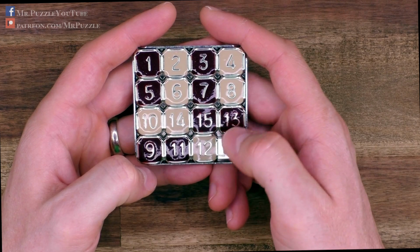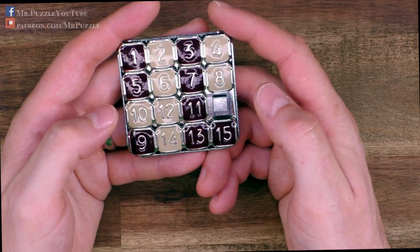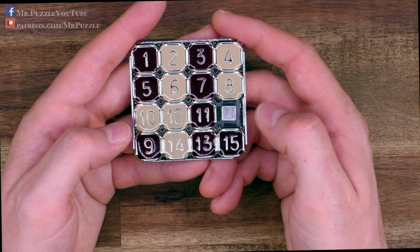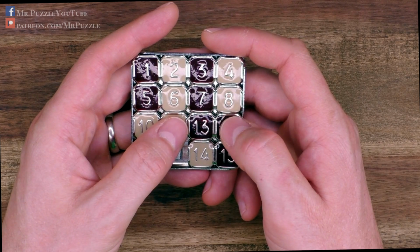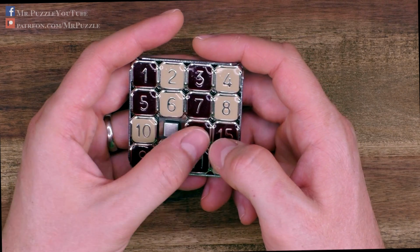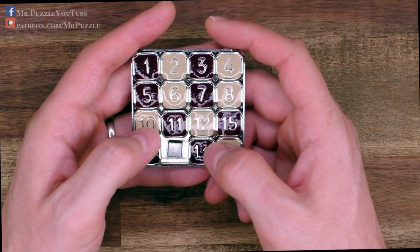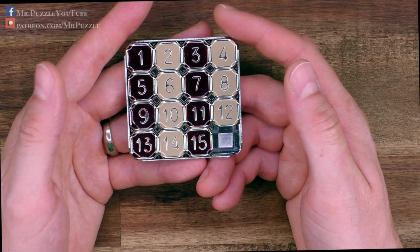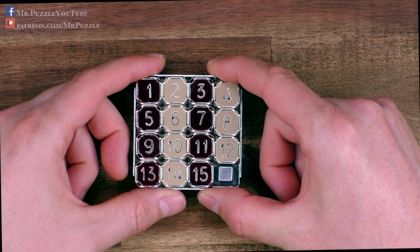If I sort these parts like this, so now 11 and 12 are switched, and 13 and 14. 15 is already in the right position. So now I only need to manage to get number 12 and 11 switched, and 13 and 14, and this is what I did now. So this is the correct solution again, same as in the beginning.